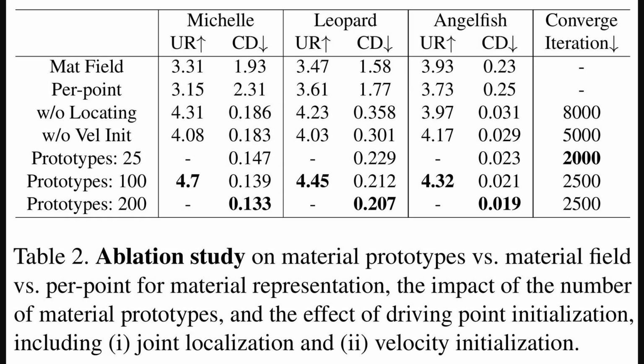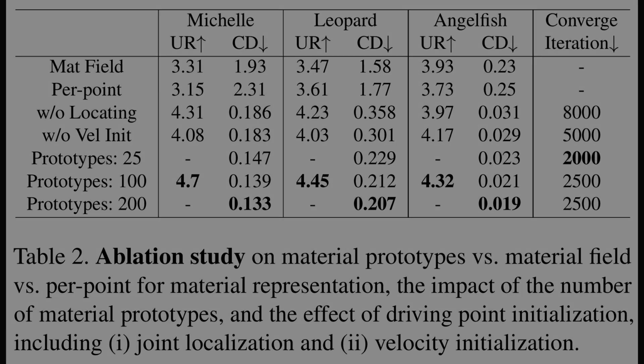This table then digs deeper with what's called an ablation study, which is where you test which parts of your system are most important. The authors compare their key idea of using material prototypes, a small, learnable set of material types, against other methods. The results are clear. Their prototype approach gets much better scores. It also shows that properly initializing the driving points, which are key spots that guide the deformation, drastically speeds up how fast the model learns, cutting the required convergence iterations from 8,000 down to just 2,500. It's a very efficient design.